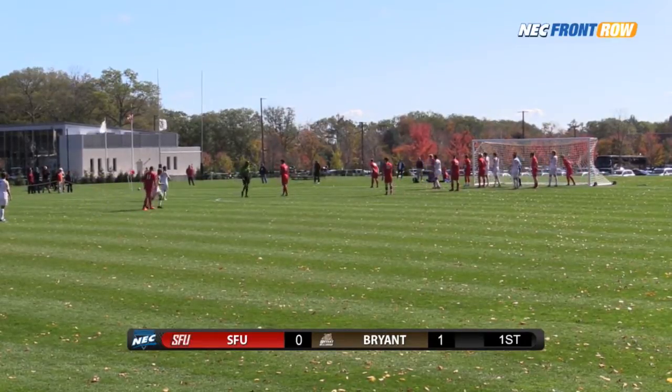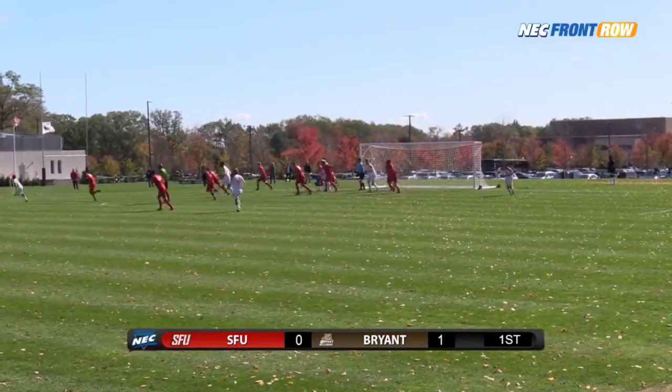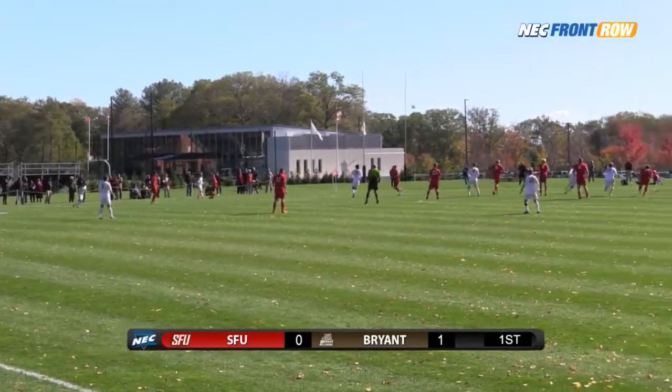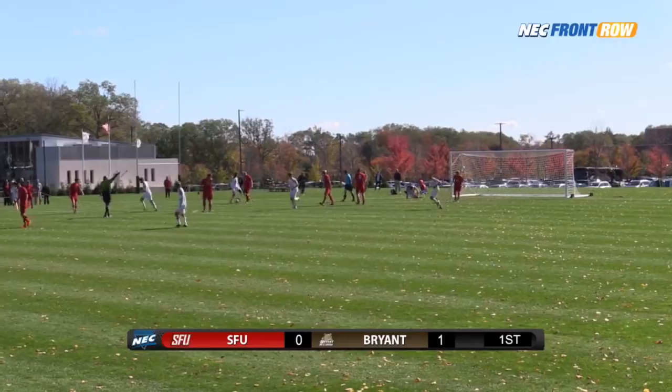Orth to take a corner kick here for Bryant. Curves it in, short, and it's headed away by the Red Flash. Played back to Orth, he'll send one right back in. Durbin comes out, tries to punch it away.